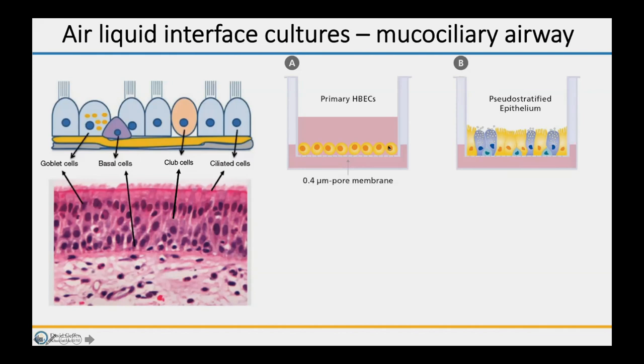And then what we're able to do at that point is to actually remove the liquid media from the surface of the cultures and just have the media in the bottom of the cultures. And in this way, we create this air-liquid interface. And this provides the cue to allow these stem cells to go on and differentiate and make these mucous cells and ciliated cells.